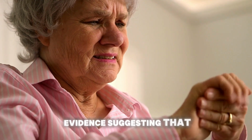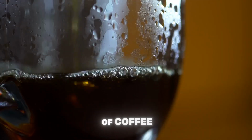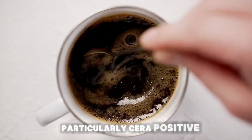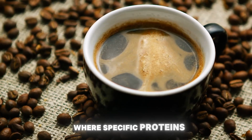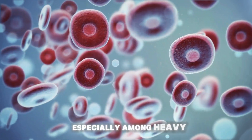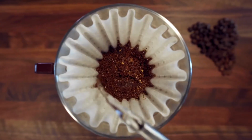However, there is evidence suggesting that consuming large amounts of coffee may increase the risk of developing rheumatoid arthritis, particularly seropositive RA, where specific proteins are found in the blood. This has raised concerns, especially among heavy coffee drinkers.